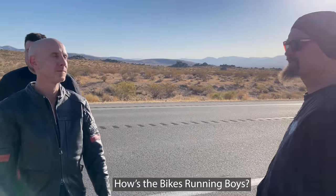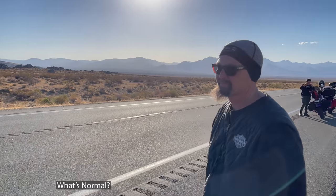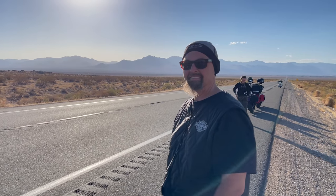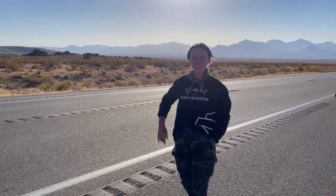How are the bikes running, boys? Good. What's normal? They'll get up about 280. Once it gets about 280, it's too hot. Hey, how's the bike running? Killing it. It's a brand new bike. Nice. It's good.